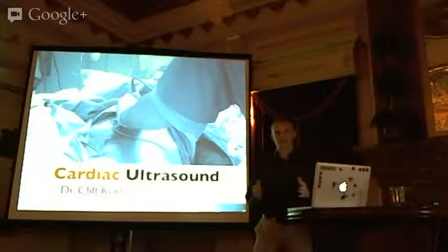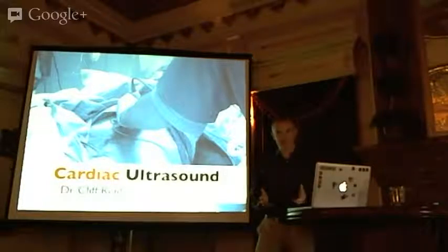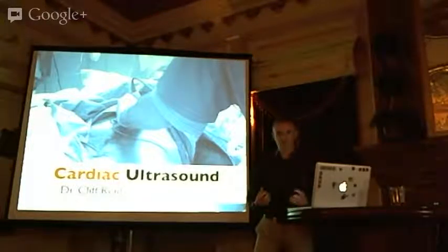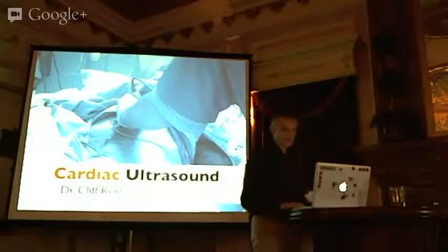I'll do a FAST scan where I'm genuinely interested in the result maybe once a week, once every couple of weeks. But every time I'm in the ED, I do several cardiac ultrasounds. And how often do you see patients with dyspnea, chest pain, hypotension, really poor? So this, to me, is where it's at. This is my favorite application of ultrasound. Let's start with the case.